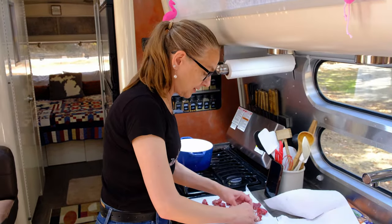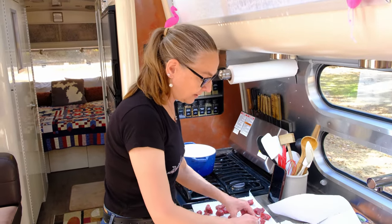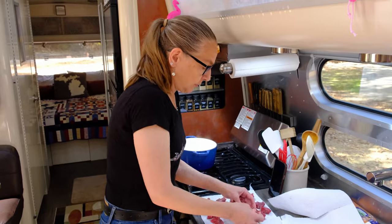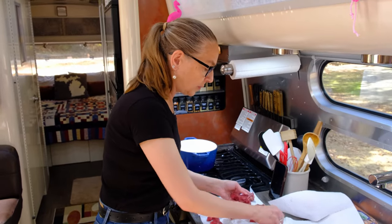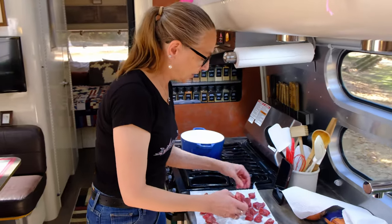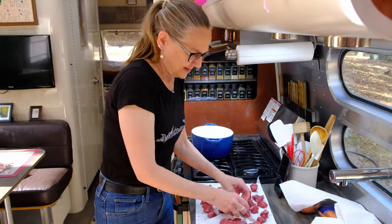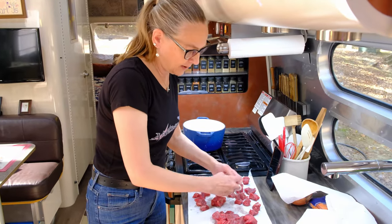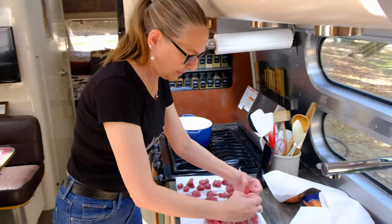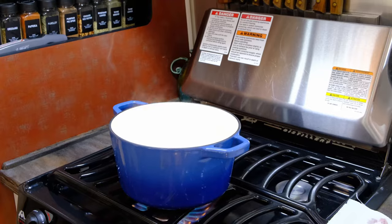But what I'm doing here is putting it on paper towel because you want your beef to be really dry. We're going to be sauteing it in oil, and so we want it to brown, not boil. Boil is bad. So I will get these all laid out and probably have to change out the paper towels a couple times to get it good and dry because they were frozen.